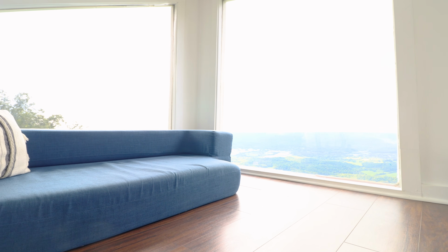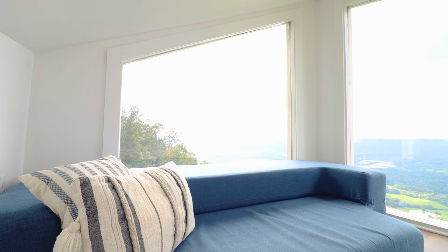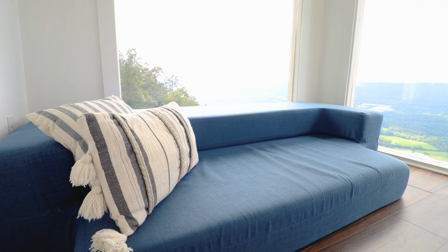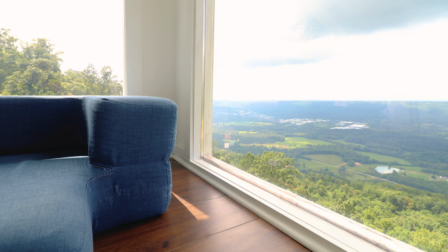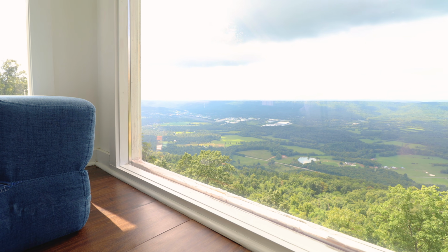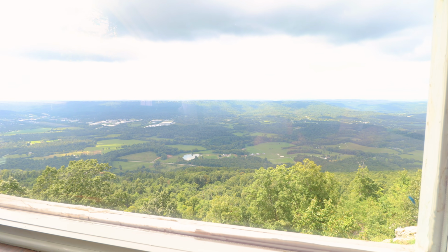You have this big blue couch, and it's in front of these two massive windows. This is one of the best spots on the entire property out of all three of these container homes because it's one of the highest vantage points as well to take in all of these views. So whether it be the loft or the outdoor deck or the living room, there is plenty of spots to enjoy sunsets.